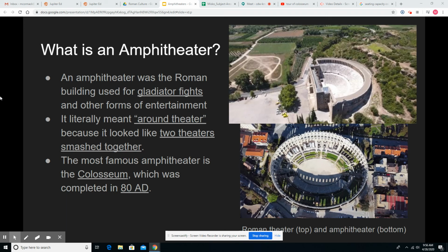Now, initially, the gladiator fights were put on as part of funeral celebrations. So we'll talk about that a little bit more later, and we'll talk about the seating arrangement in the amphitheater a little bit more on the next slide.